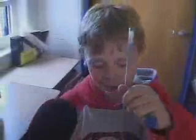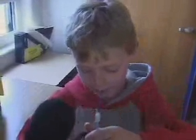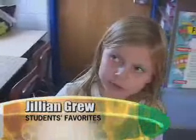I liked when we made this, I don't know what it's called. It's made out of bread, and it will keep rising the more heat it's in. The changing color milk one, when we had to put food color in milk and put soap in it, and when you put soap in it, it would mix all the colors and it would look pretty cool.